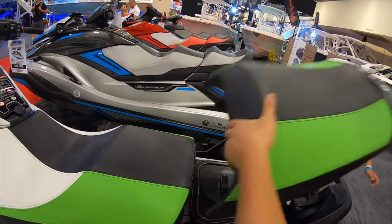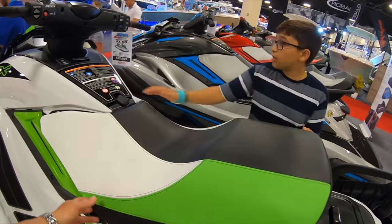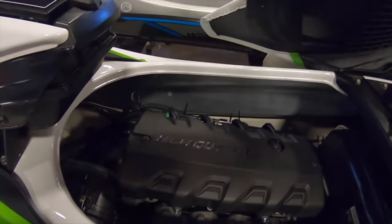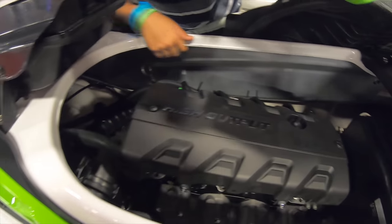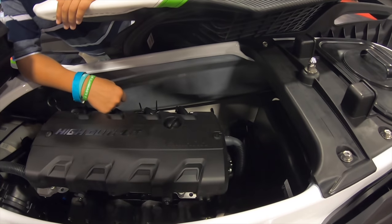Let's check out the engine compartment. The same little long thing. Go ahead, take it off. The Tesla? That was the Tesla? Oh, yeah. Cleaned up. My God, you hear it? It smells? Yeah, it smells good. But why is the engine gonna smell? Because it doesn't have a supercharger.